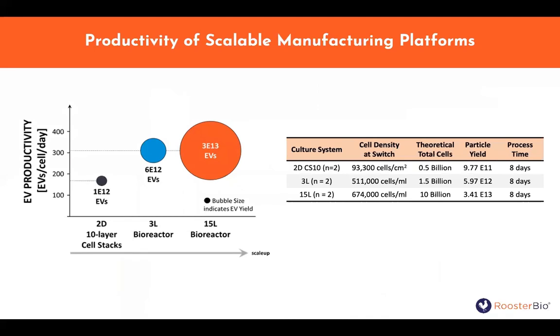And therefore, today I wanted to sum up what we showed you, which is that in a bioreactor process that is linearly scalable by volume, such that the 15-liter bioreactor has 5 times the yield of the 3-liter bioreactor, we have developed a scalable EV manufacturing platform that has increased biological EV productivity and increased cost efficiency. And with that, I'll leave you and thank you for your attention.